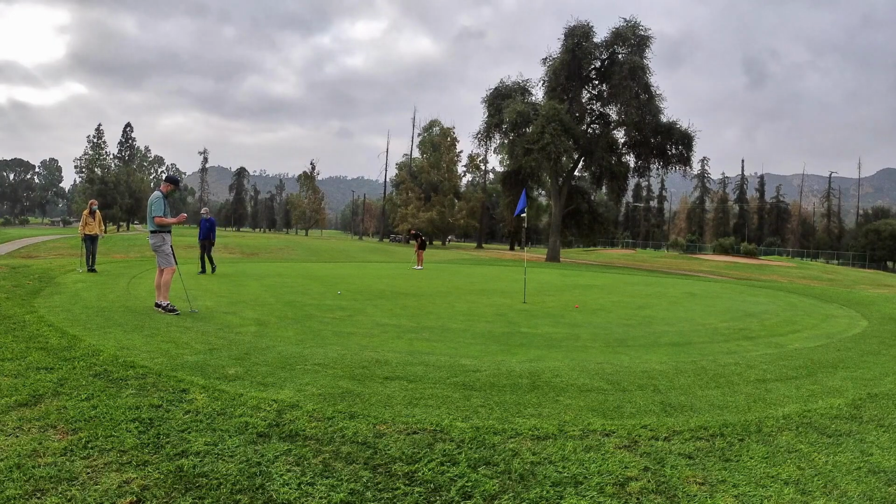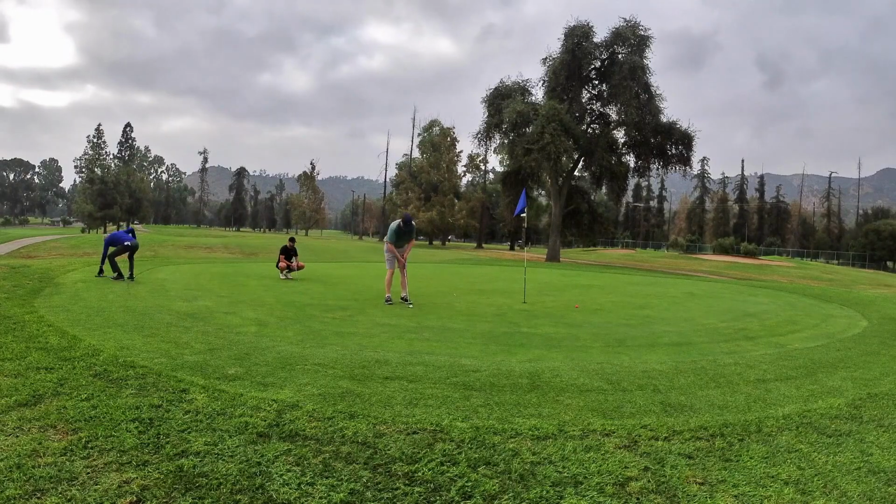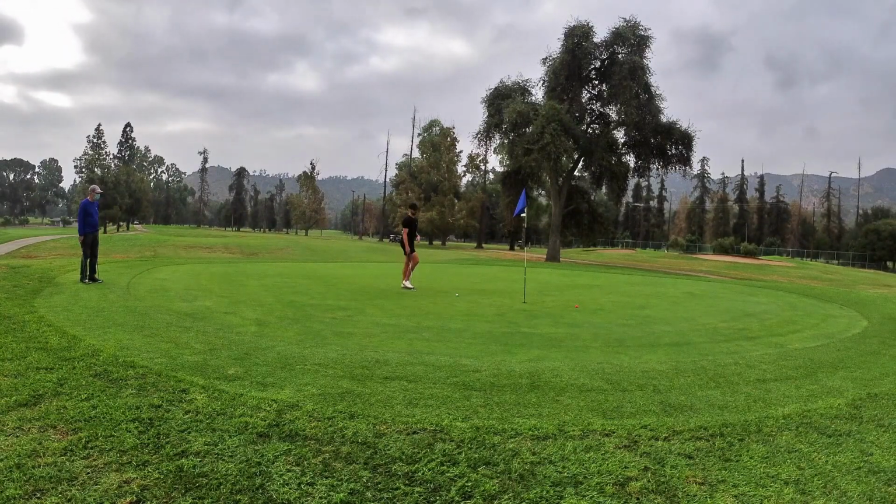So perfect, below the hole, pin's way back, got about 20 feet up the hill, and just like everything else, I left it way short. Left myself about 5 feet, had to mark it, step away, just put a good stroke on it. All right, good par.